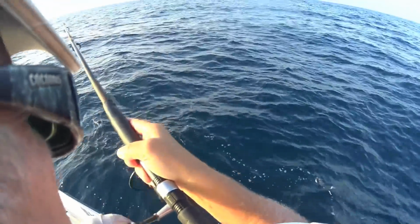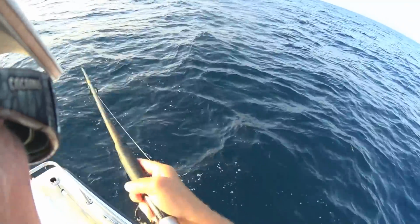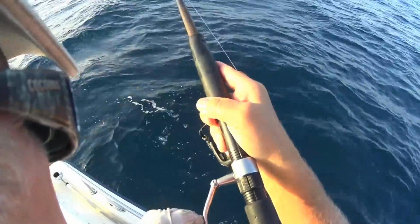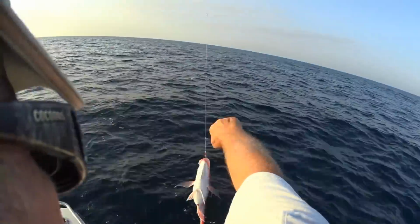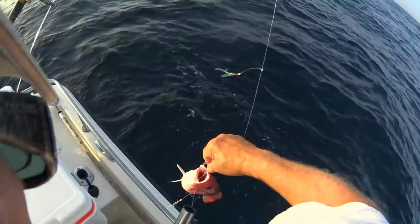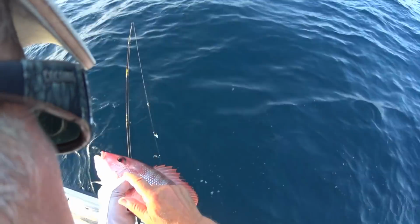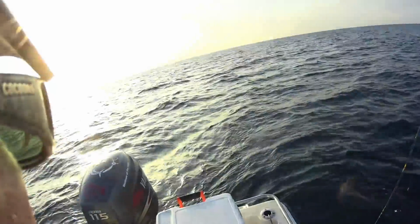Oh yeah, this is my sabiki. Get a little action, not much. We're probably gonna have to move because I think the anchor's drifting a little bit. Feel like a red snapper, little one. Could be a trigger. Little red snapper. Little guy. And the reason I'm wearing this glove on my left hand, folks, is I got it cut up pretty bad last time I was out here, because when you're grabbing these red snapper, those are razor blades. They cut you, man.